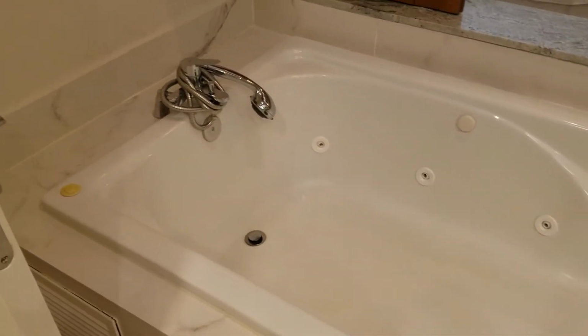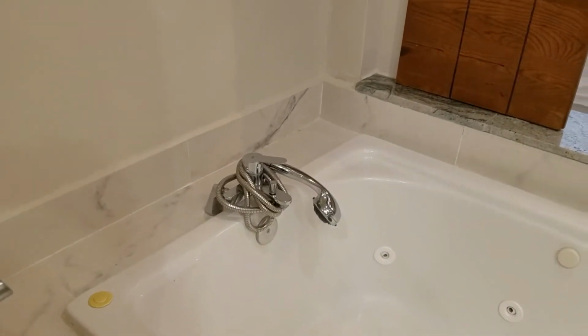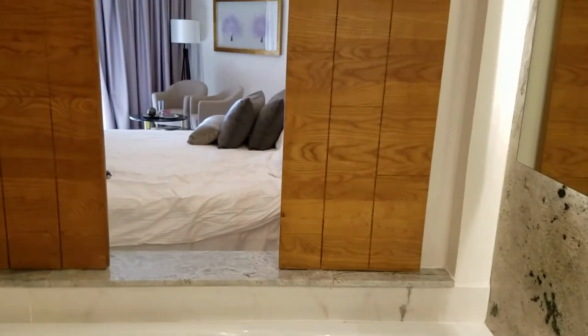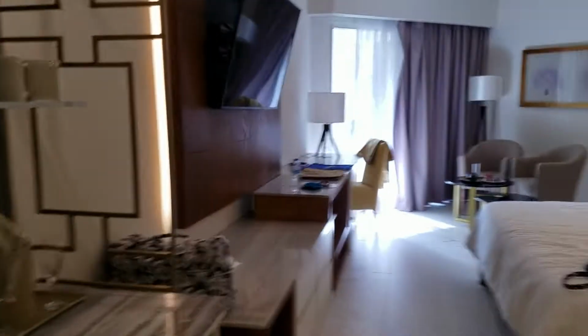And then it has this large whirlpool tub, large. And then towel rack up there. But it also has the handheld wand that you can use there. But yep, whirlpool tub. Yeah, you can see right through. And let me get back out there, and we'll go to the balcony and show you what we have there.